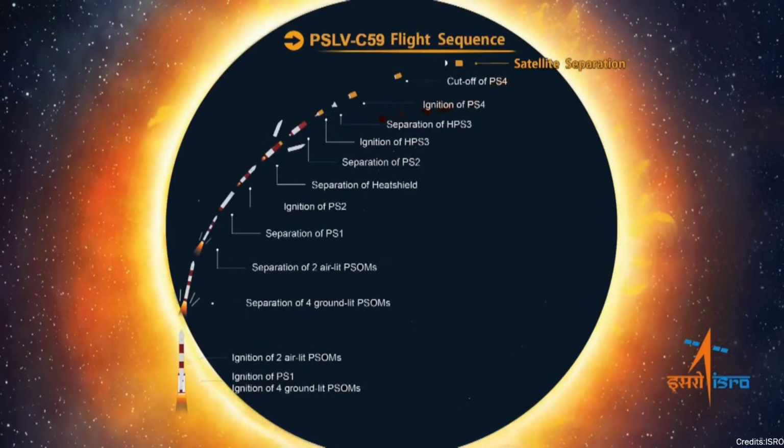PS2 separates at 262.4 seconds into flight. Important flight events take place. Third stage, PS3, ignites 1.2 seconds thereafter. During the 120 seconds of its thrusting, the rocket adds 79 kilometers to its altitude and a significant 2.54 kilometers per second in relative velocity.